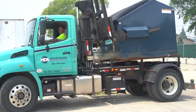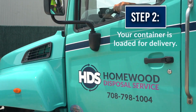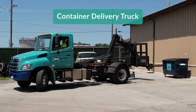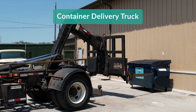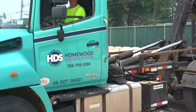Next, on your container delivery day, one of our experienced drivers, like Jim here, will load up his truck with your garbage container. This special container delivery truck is different than our regular garbage trucks. It's much smaller and does not collect waste. It's designed just to deliver and retrieve commercial garbage containers. Time to load up your container.